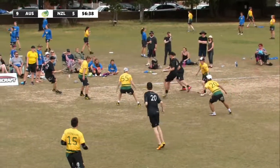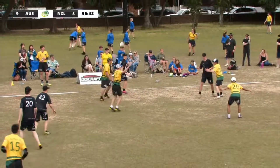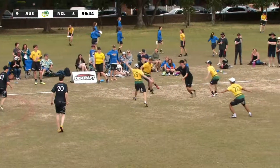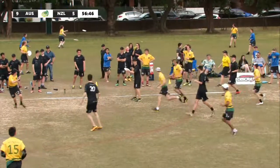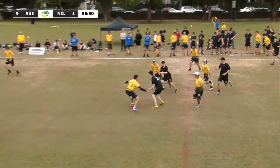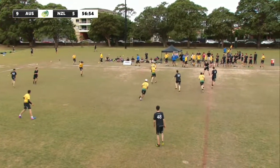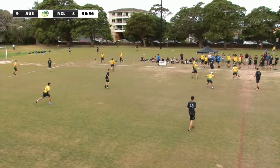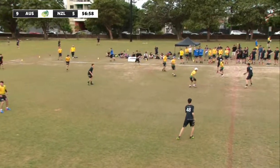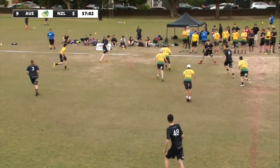Not a lot happening downfield for the New Zealanders. Really cramped. Oh, it's a good break there through the cup. Getting a bit of movement now. McEwen swings it right across to Newman. Oh, scuba. I'll have to see some inventive throws.